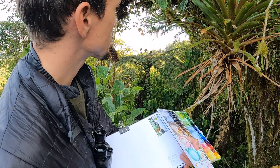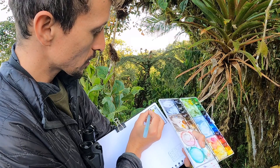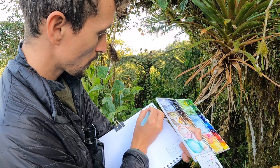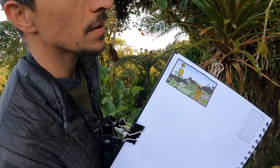So let's see if some cool birds might come through here. That would be the perfect thing to start filling in my page now that I have this landscape basically finished. I hear tanagers coming in. Oh yeah, here we go. You know, I think that's fine right there. I think I'm going to start getting ready for nature journaling these birds that are coming through.